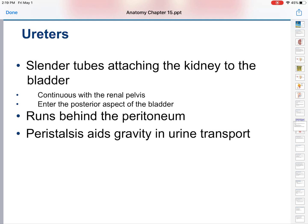We talked about the kidneys last time and how the kidneys get rid of their waste products. They filter out the blood and they make urine. But what happens to that urine? How does it make it to the point where it can be expelled from your body? Ureters are the tubes that attach the kidney to the bladder. So once you make the urine, it goes from the kidneys down the ureters into the bladder.